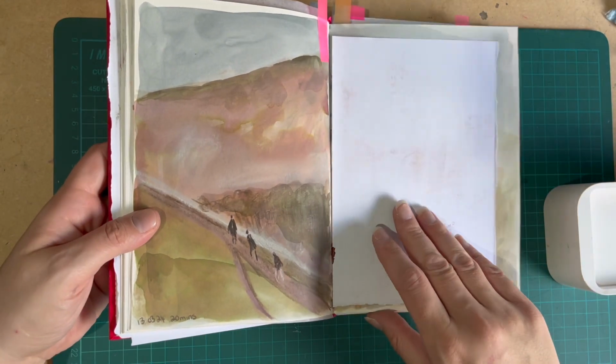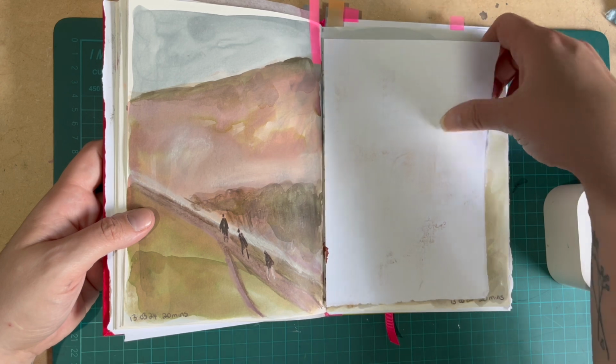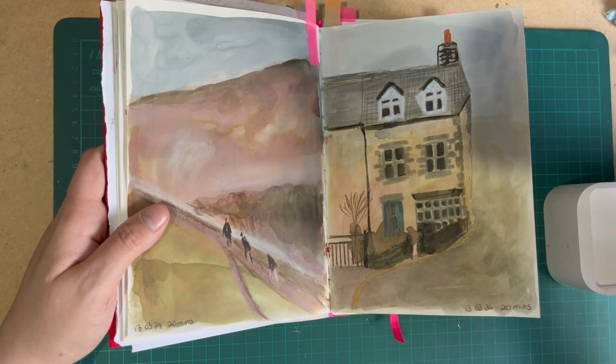Then I've got this one here. This is from another live call. This was on the 13th of March, so I go all over. So they were from May, this one's from March. I move all over in my sketchbooks.